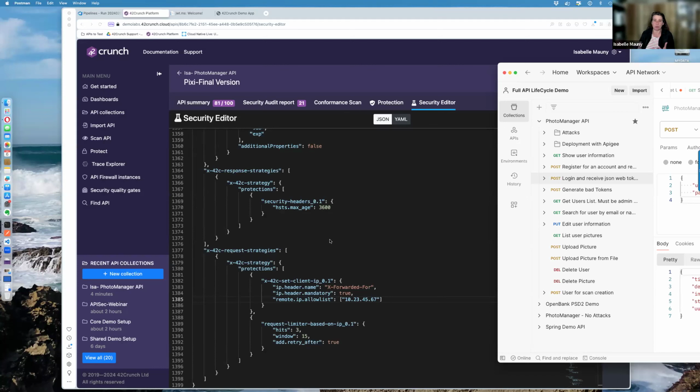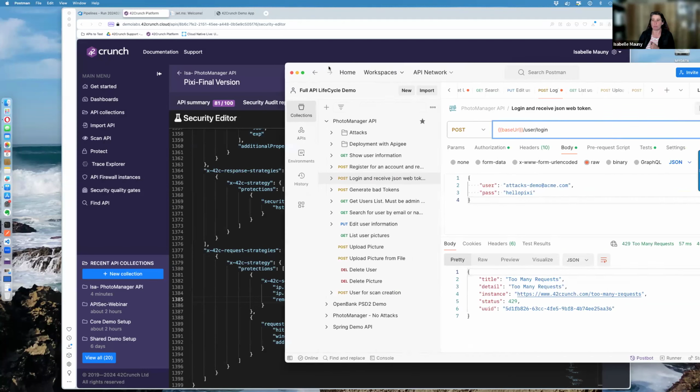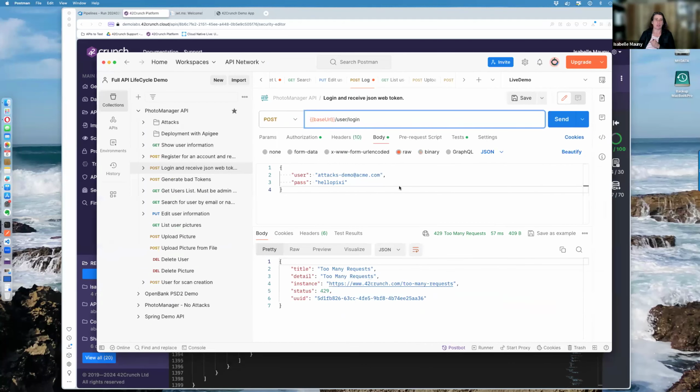So I don't have to manually create some policies or anything. I'm sure I'm not going to forget it because it's going to be added automatically as part of the deployment of the API, of the automation of the deployment of the API. All right, I'll stop here for this part, and we'll continue in the next session.